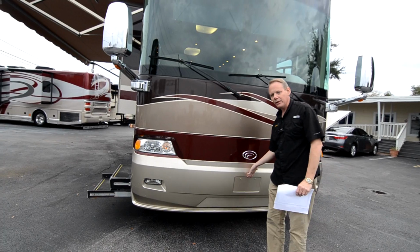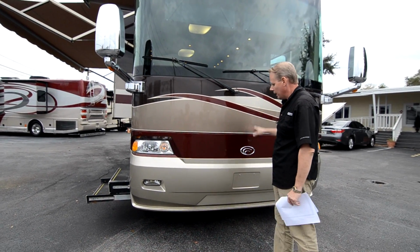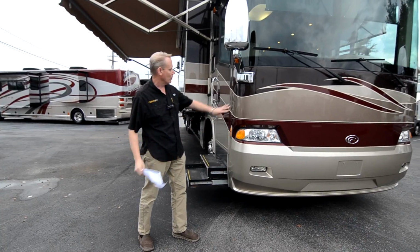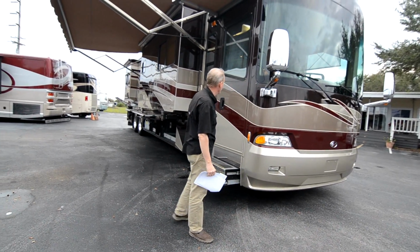It's got the diamond shield on it, or the 3M mask on it. It's in really nice shape. It's not turned colors. It's not crackled or anything like that. Our mirrors are in really nice shape. There's no corrosion on those or anything like that. The headlights are nice and clear.